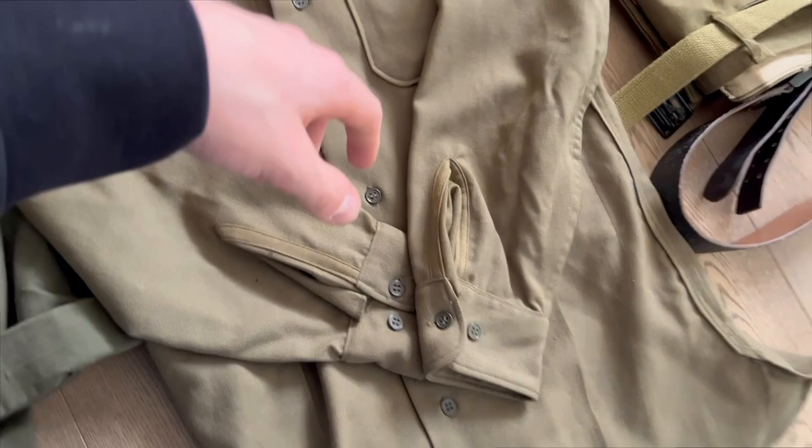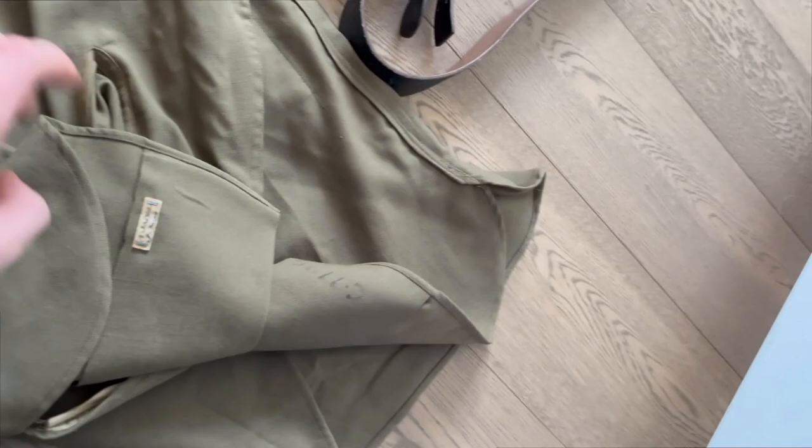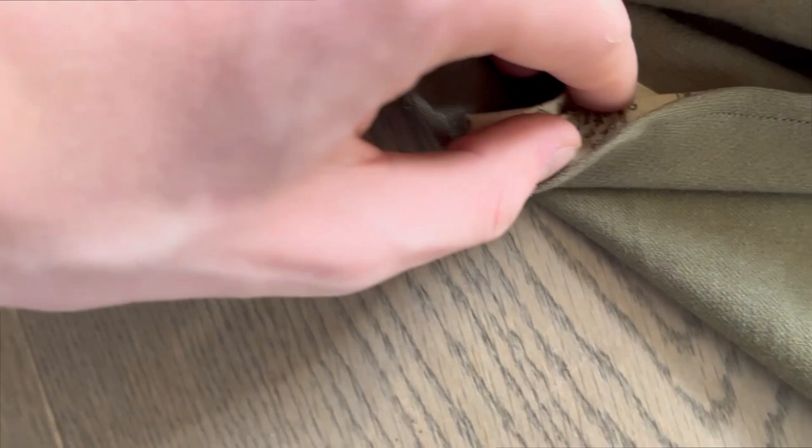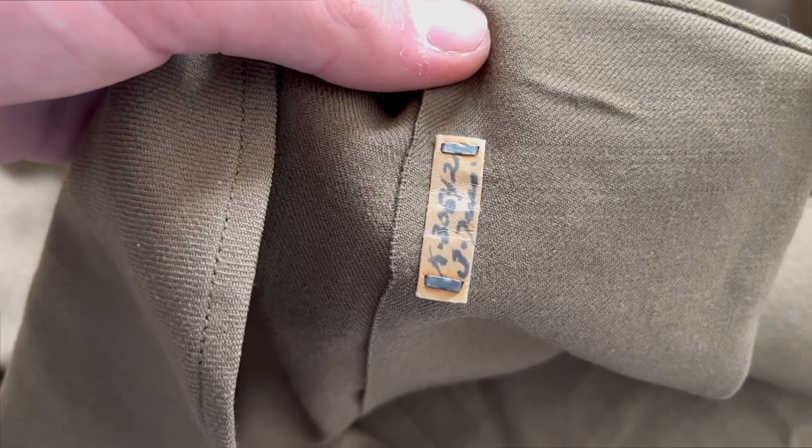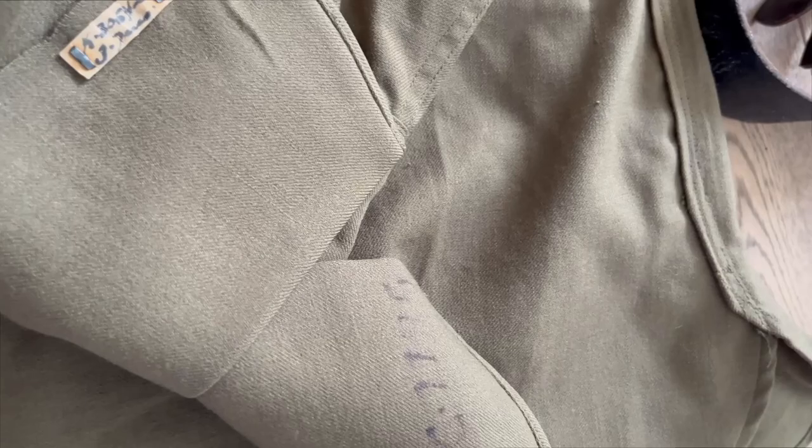And here we have the tag, still dating to May 1945, so still in the war, barely, but it's still in it. And here we got another tag, but I don't know what it is, but it's pretty cool and still in there. It's never used, I think, except for maybe by this guy, but it was never worn anyway.